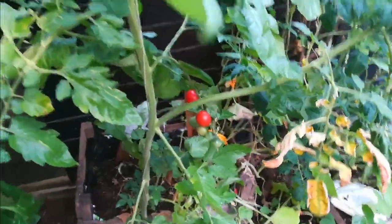This one, I kind of lost track of variety. But looks like a good one. I suspect it's the same Gardener's Delight. No, the Amateur. I guess it's an Amateur.